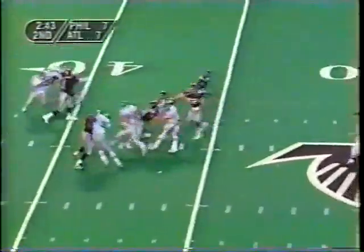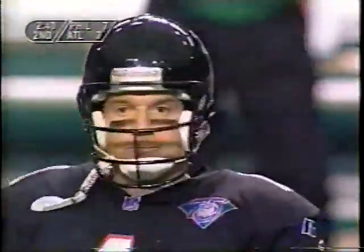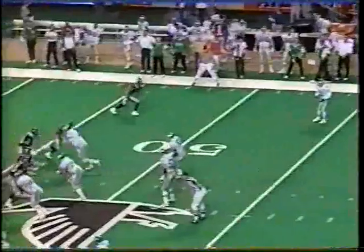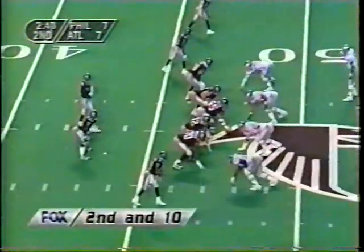First and 10. George. Incomplete. Intended for William Thomas. Sorry, William Thomas was the defender. William Thomas almost intercepted that ball, and had William Thomas intercepted, he would have run it all the way. Watch him. He's a good linebacker. Number 51 has good speed, loves to run and cover. He had good coverage, and it looked like the ball went right between his hands. But when you look again, he was just trying to swipe it, I think, with his right hand.